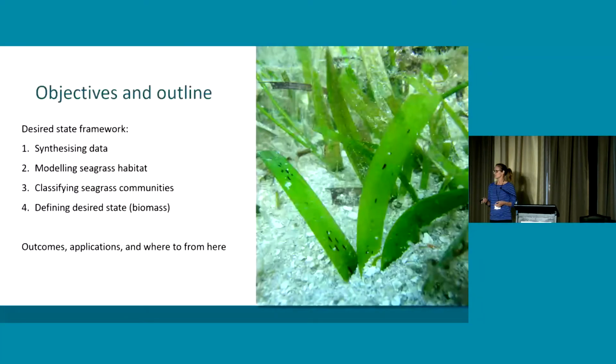So today what I'm going to do is walk you through the desired state framework that we created for these projects. And there were 4 steps which I'll walk you through. The first of which was synthesising all of the available seagrass data that we could get our hands on, then modelling potential seagrass habitat, classifying seagrass communities within that habitat, and then defining desired state. And when we're talking about desired state for seagrass, what I'm talking about here is biomass, which is one of the key indicators of seagrass condition. And then I'll just wrap up with a couple of the outcomes of the project and applications.